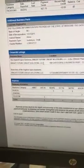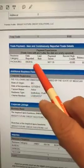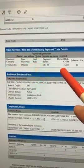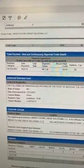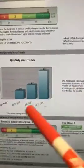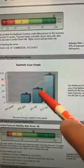I'm at the bottom of the report again, and you can see there's only one account. This is probably a Uline account, which I'll show you how to get. So even one account using less than $100 has brought this person from a failing score to a good score. Here, you can even see exactly what it looked like. They also had a 28 score. They got the one account, and now they're all the way up into the 90s.